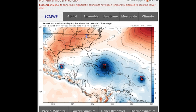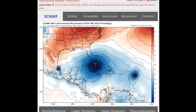And when they're that intense, they respond to the steering levels at the higher levels of the atmosphere, which are more south-southeast, and which is why the hurricane on the GFS probably turns sharply to the north. Given the fact that we're at 915 millibars, I'm going to respect the GFS's intensity forecasts going forward because, frankly, it's the only one that's, let's call it, in the ballpark with this.